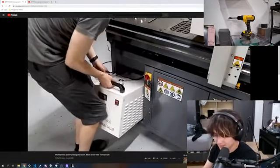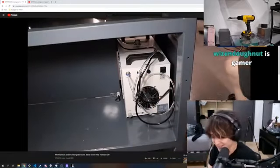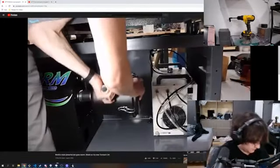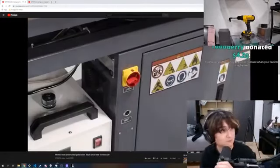This is the chiller, which cools the spindle. It produces a whole lot of heat when it's cutting. It pushes water through. If you don't pump the water, it will burn the spindle up. This is a gigantic vacuum pump. It uses way more power than the mill itself. When you're cutting sheets, it vacuums them down onto the table so you don't have to use clamps. I wish there was more to show.